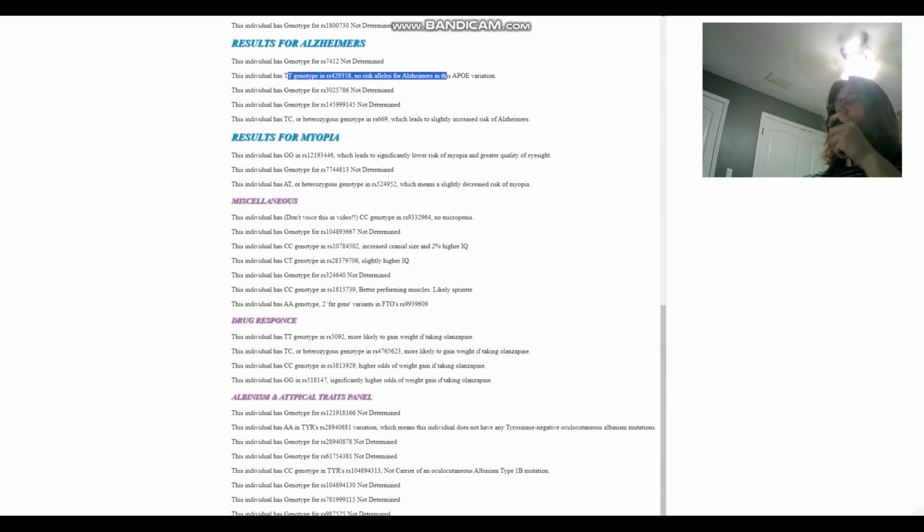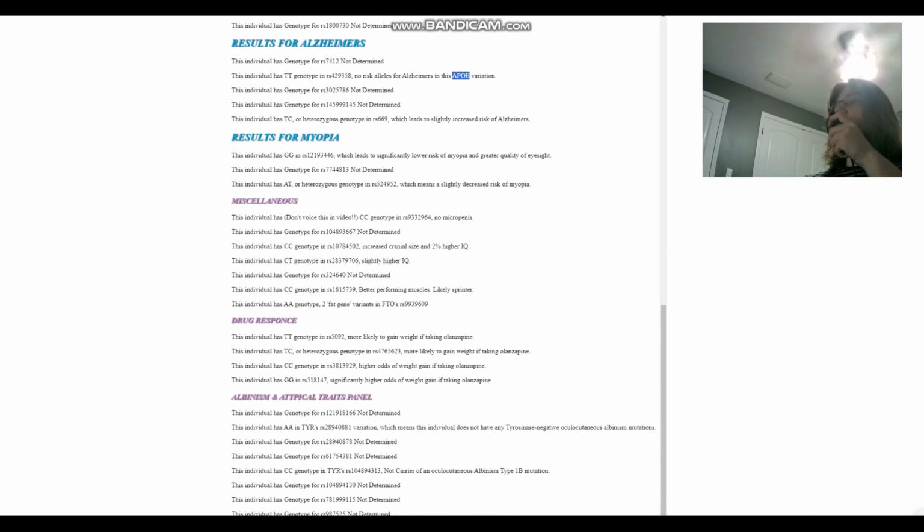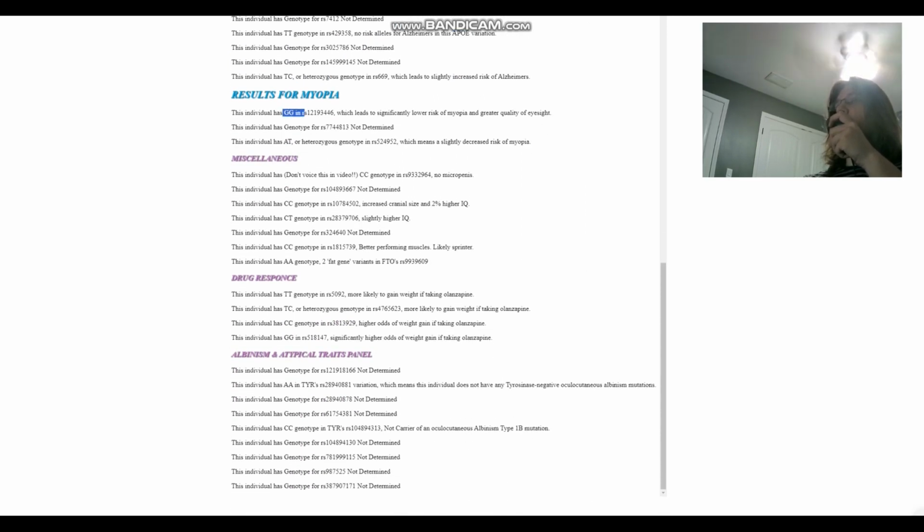When I say not a carrier, I mean the APOE. This is the one that's important, right? For Alzheimer's, APOE is the one that's important. Everything else is not all that important. For myopia, wow, interesting genotype here, GG.